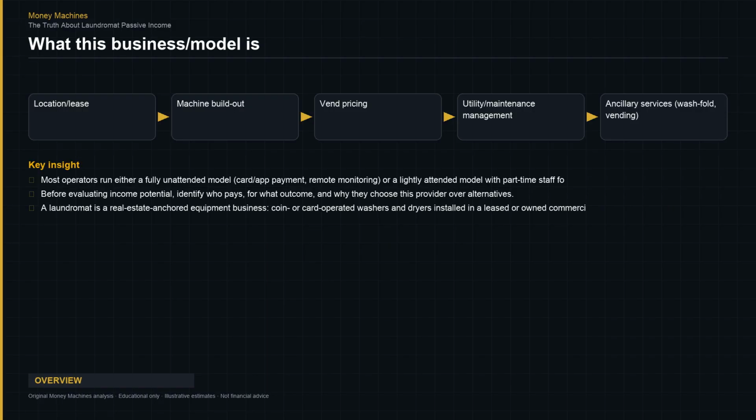A laundromat is a real estate-anchored equipment business: coin or card-operated washers and dryers installed in a leased or owned commercial space, generating revenue per load with minimal staffing once machines and payment systems are running. Most operators run either a fully unattended model, with card/app payment and remote monitoring, or a lightly attended model with part-time staff for cleaning and cash collection. The business is closer to commercial real estate plus equipment leasing than a typical retail storefront. Location, lease terms, and machine mix drive economics far more than marketing.